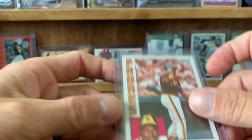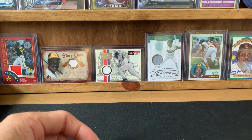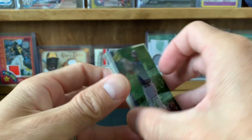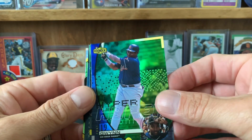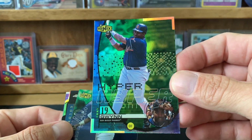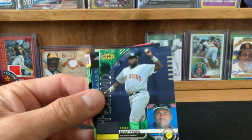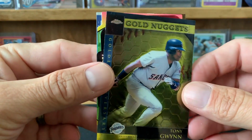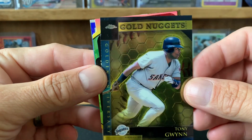This is the Nestle variation to the 84. So a couple of these I had to take out of the penny sleeves and top loaders so you can get that shine. But these are great cards. Here you go. There's another. And a little gold nugget there with some shine.